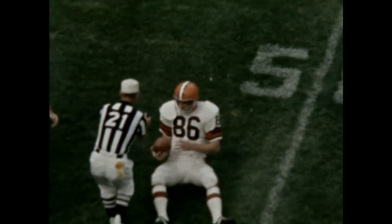Collins is always tough in the Cowboys secondary, as this isolated replay will demonstrate.